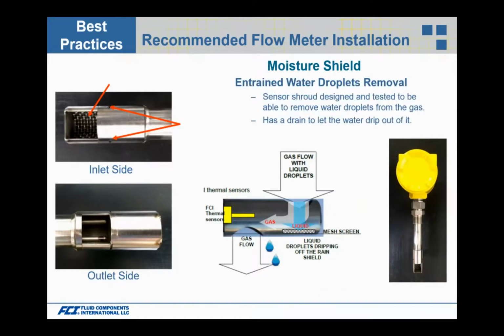So let's look at what we have available. If we know that we are going into a very wet gas, and we know that we're going to have condensate, and we may not have the best ideal situation, but basically we have water entrained in the gas, where the water droplets are being carried in the gas, even the best constant power technology may have an issue with that. Therefore, FCI has a solution, and it's called a moisture shield.